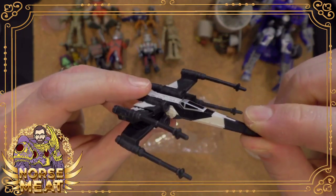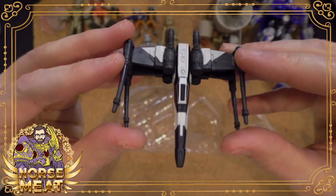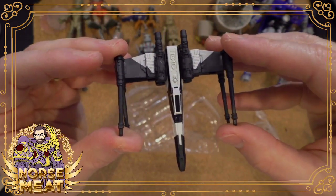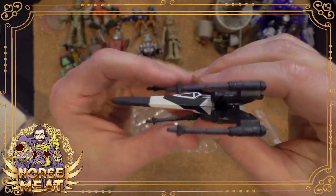Oh, and I'm certainly not taking away from anybody. I know Rogue One happens to be some people's favorite Star Wars movie, and if that's the case, then that's great. Everybody can like all their own things. I just don't happen to really love that movie.